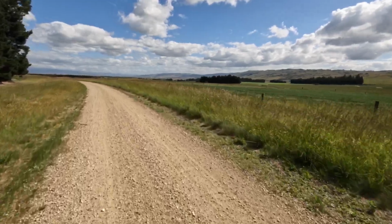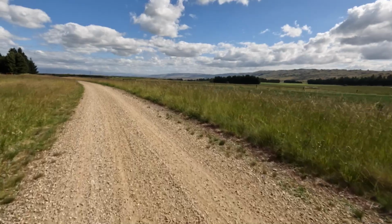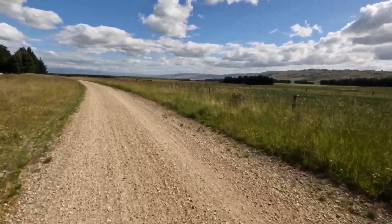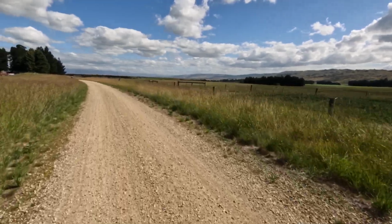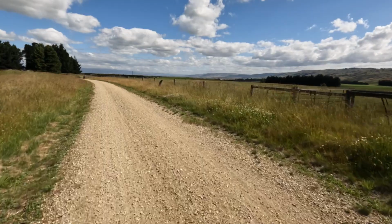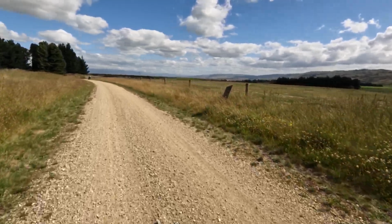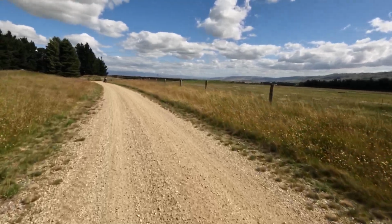Across the gap, highest point on the rail trail, 618 metres. And now we're heading for a little place called Wedderburn, which is only a kilometre away, I think. Same as Wedderburn in Victoria. Wedderburn in Victoria is a metropolis compared to this Wedderburn.